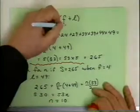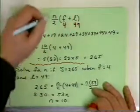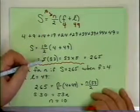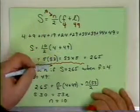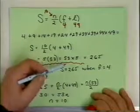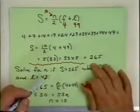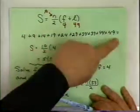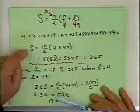See, this would be 4, this would be 49, and the number of terms would be 10. So 10 over 2 would be 5. 4 plus 49 is 53. 5 times 53, or 53 times 5, is 265. And what that says is, if you added all these numbers up, you would get 265 for the answer.